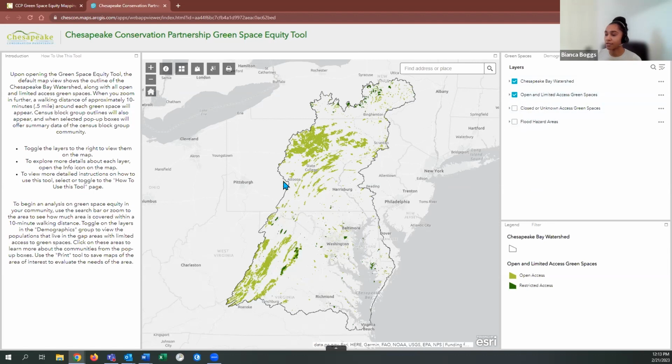And this layer is automatically turned on when you first open the tool. So that's what we're seeing on our map, and you can see reflected in our legend here. And then closed or unknown access green spaces refer to typically privately owned areas, which is typically what's captured under closed access, or areas that are just not meant to be used by the public. And unknown is also a category, as all this information was compiled, if it wasn't readily clear what type of access the public had to the green space, it's captured under that unknown category. So it's still represented on the map, but we're not sure of the access.